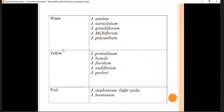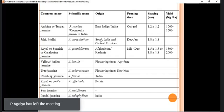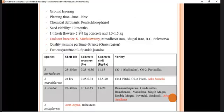These are some of the species that give yellow, red, yellow, white, and pink color. You can go through it. Mostly SRF experience, you can remember these species. And here I have given some of the common names of the jasmine, its scientific name, where it originated, pruning time, spacing, and yield. You can go through it later. And this is again a very important table, so kindly go through it and revise it again and again.